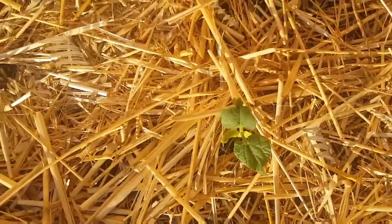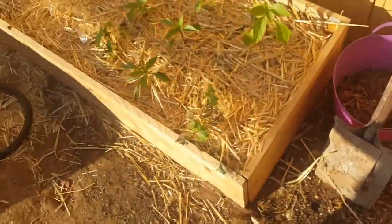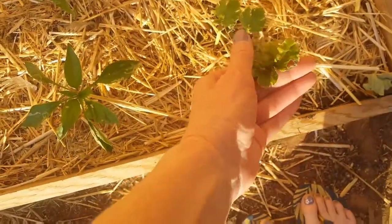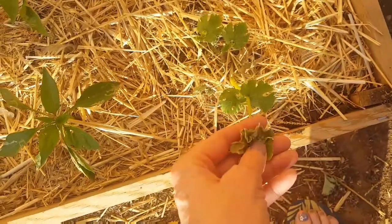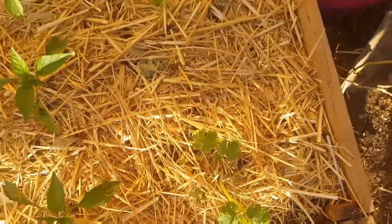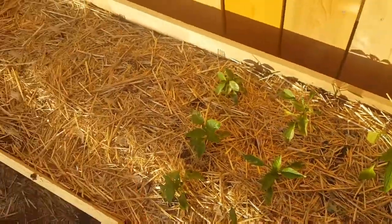I have two new green beans. These green beans are going to be probably yanked. So I have two new green beans that came up. Over here are the ones I planted, the bell peppers. This zucchini is not doing so great. Not doing so great at all. I don't know what's going on. But everything else is looking good.